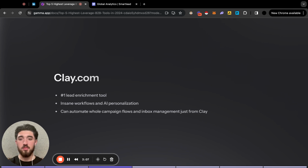But next tool we got is going to be Clay. And Clay is crazy. This is probably the most unique tool in the market right now, and I think it's going to become a standard for lead gen agencies or anyone who's doing outbound, because there's so many unique things you can do with it. The workflows are absolutely insane. The AI personalization is insane. Like the intent based campaigns you can make off Clay, the data you can scrape from Clay is just insane. You can do these super unique Google searches and have it sent directly to Clay.